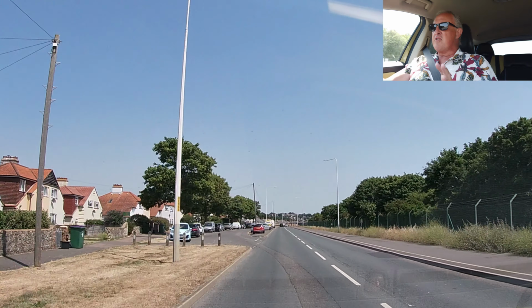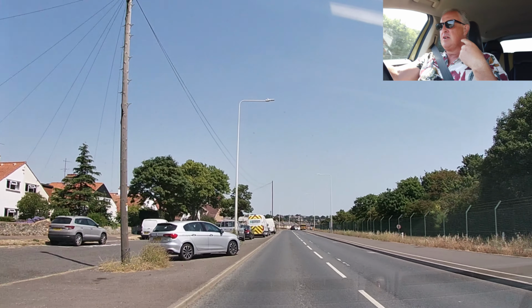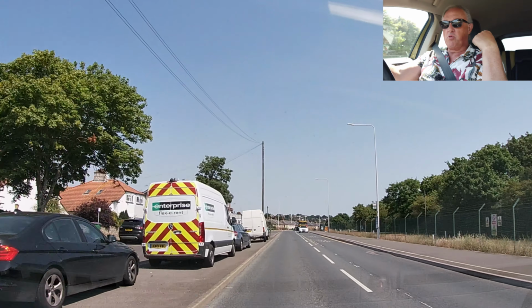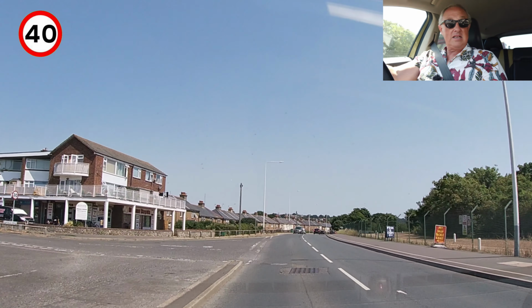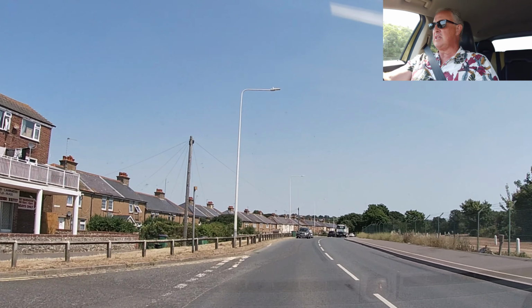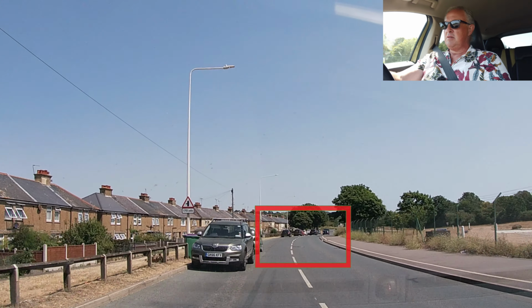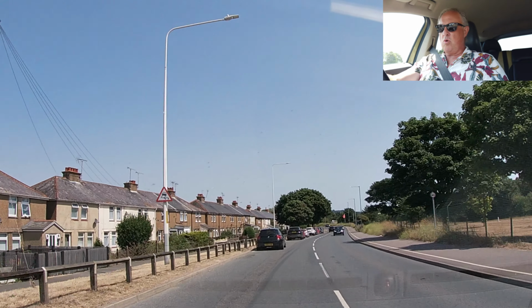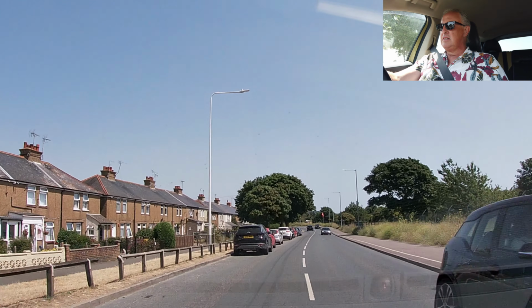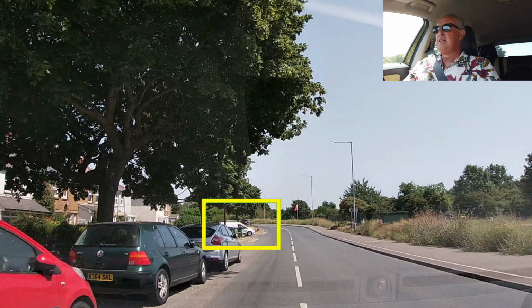So the A259 travels all the way from, as I said in a previous video, Margate all the way down to Eastbourne, I think even Brighton. It's a long old A road, and it traverses the whole of the south coast. But this particular part of it goes through Hythe, and it's quite a built up area. So it'll be interesting to see the kind of hazards that we'll see.